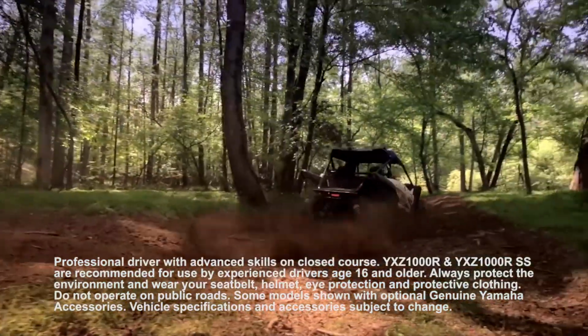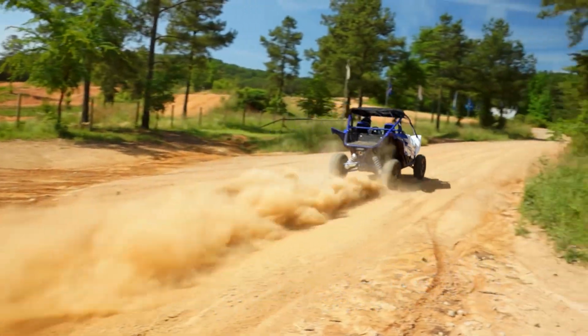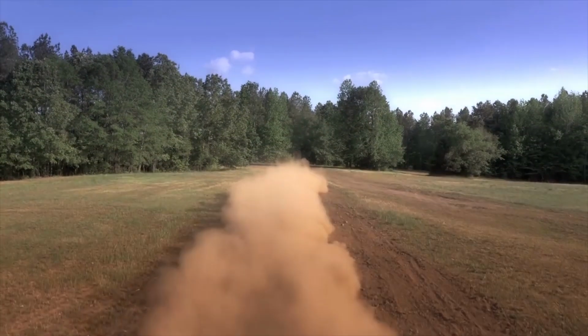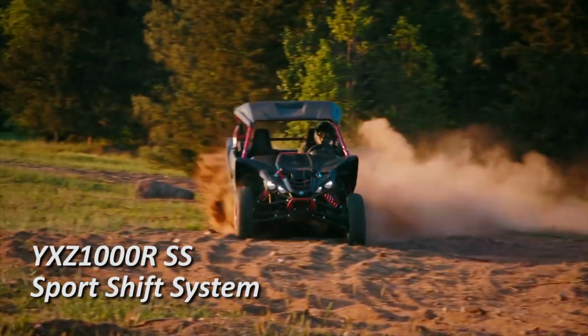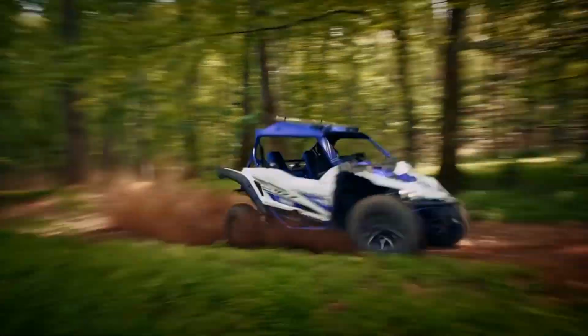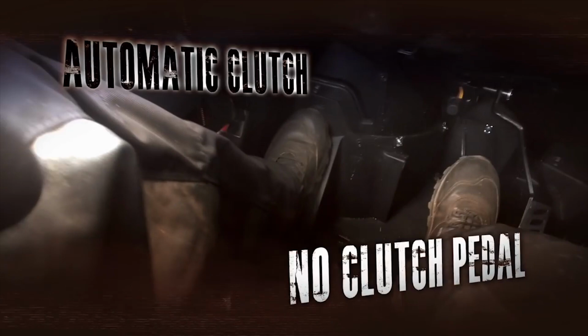There's one thing that most everyone who rides or drives recreational off-road vehicles agrees on. Nothing compares to the pure sport fun that you get from a manual transmission. For the new YXZ1000R SS, Yamaha took the pure driving fun of shifting gears and installed a sport shift system that features paddle shifters and an automatic clutch system.